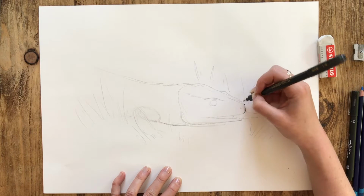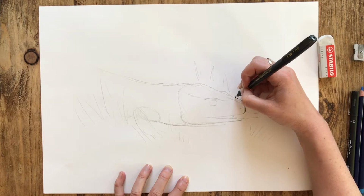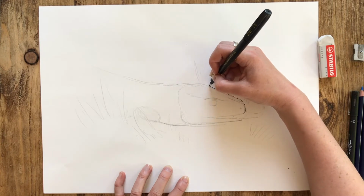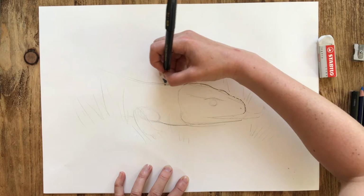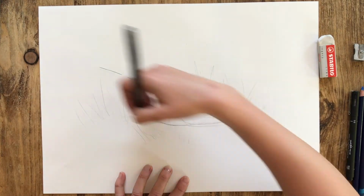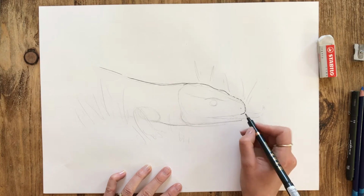And then start to just mimic the scales on his face there. And just down up his body. And so because we're not drawing all of Simon here, what I can do is just let my lines trail off. We're doing a sort of more detailed portrait here, just so we can really look at those interesting scales around his face and that amazing tongue. Those are the bits that really interested me.